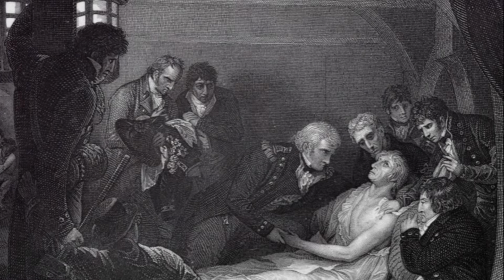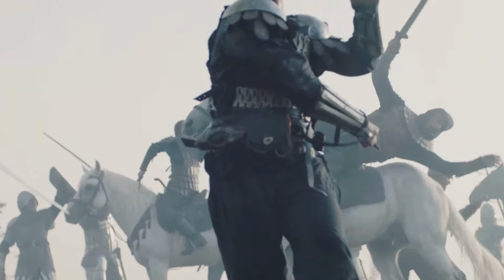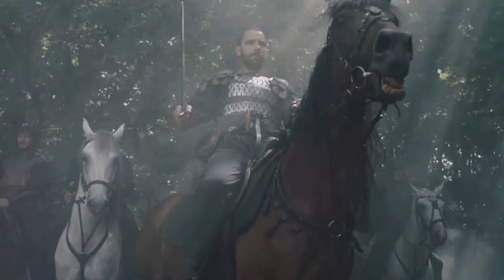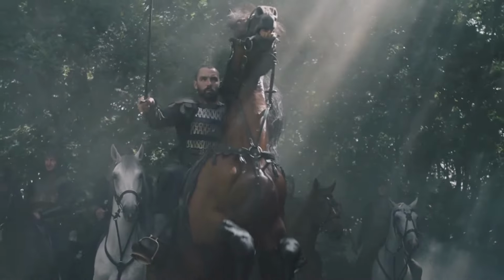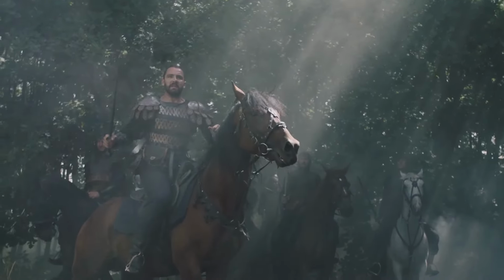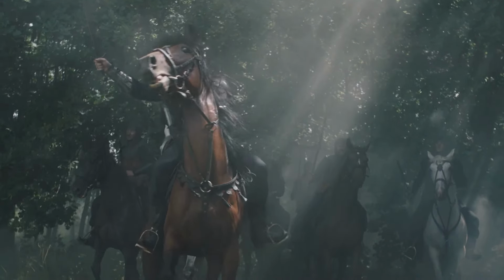Yet victory did not come without a cost. In the heat of battle, Nelson was struck by a French sharpshooter and fell, mortally wounded. His final hours were spent below deck, where he was kept informed of the progress of the battle. Despite his pain, Nelson lived long enough to hear the words he had been waiting for: "Victory is ours."